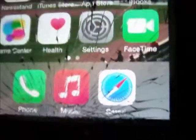And that's basically it. Now let's go to the App Store and I'll show you some more that I had on my phone before I deleted them. Like, here's the purchases that I made. Now, a lot of these were free and some of them were not.